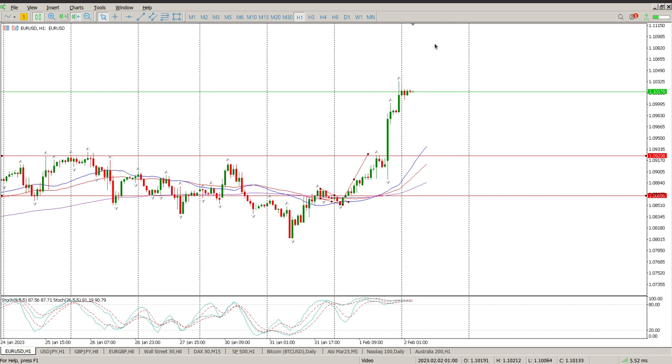So I'm sitting on my hands in this one. The trade worked out, so banked some profit. So now we just move on and wait for the next setup.